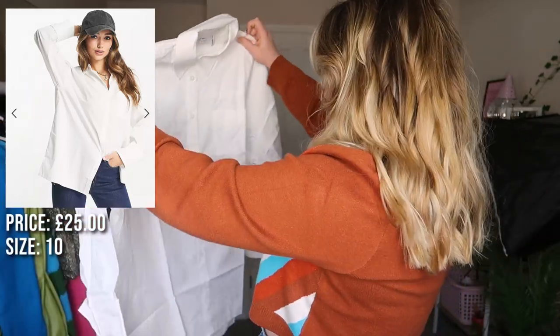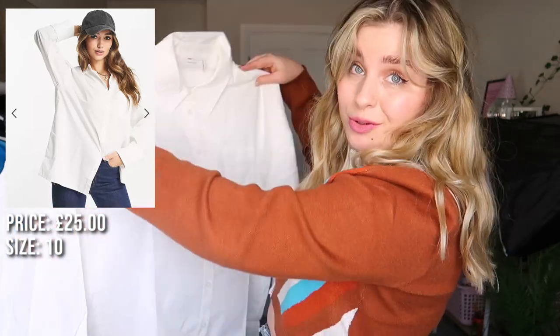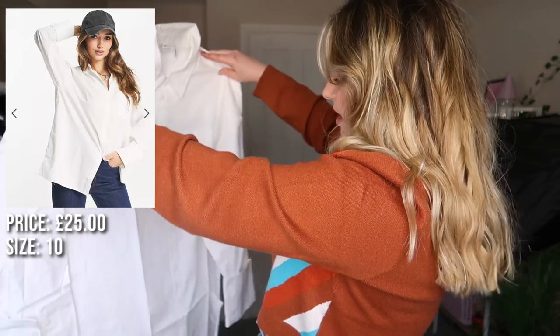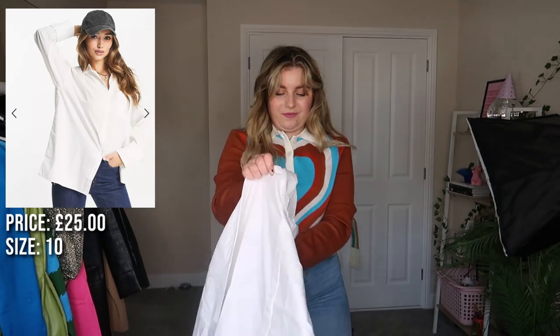We'll assess the situation. We'll try it on and see what's going on. For reference, I would probably size down even more. So I'm a size 12. This was an oversized fit and it said to size down. So I'm a size 10 and I'd probably go down to an 8 or even a 6. Humongous. Sorry, should we go back?